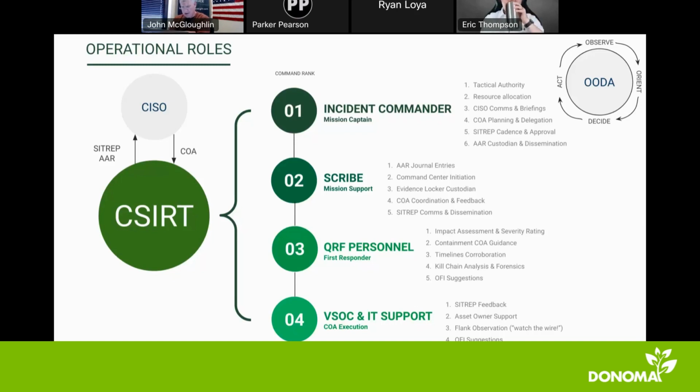They also take care of making sure the command centers are open and that information's been disseminated. They'll take care of evidence locker creation, that kind of stuff. They'll also sometimes be responsible for sit reps and comms up the chain, and they could swap off with incident command too. They'll have some experience in there. So if incident command is involved with legal for whatever reason, but we've got a scheduled sit rep, scribes can usually fill in for that.